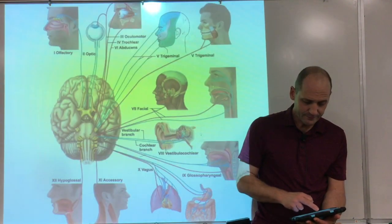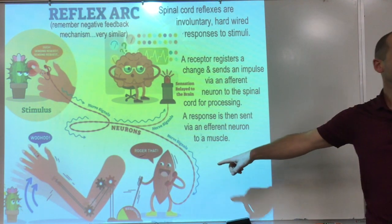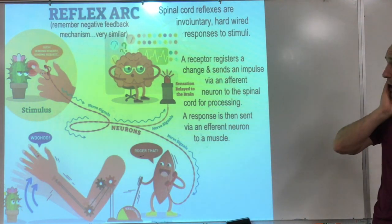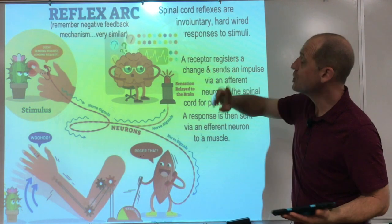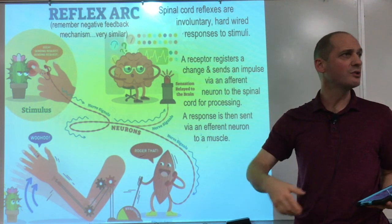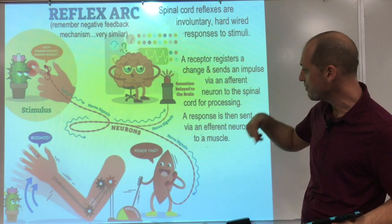What did I put? Here we go. Didn't you like that picture? No, it's a great picture. So we have, yes, keep it up. Contraction of this muscle. Yeah, so when you look at that, maybe I should ask the question, what are the reflex arc pieces? I think maybe I got a bit better at that.